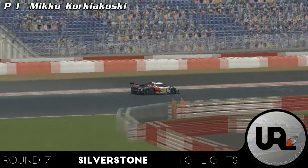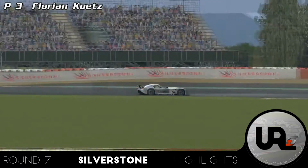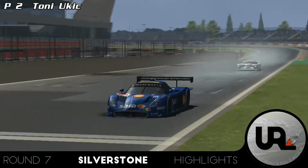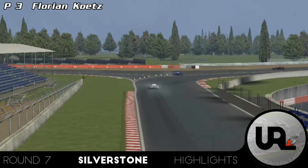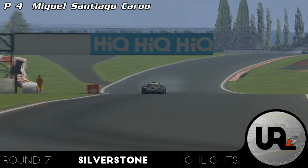the gap in the championship back to Tony Ukic. So the next 3 rounds will be very nice to watch. Tony Ukic in second, very closely followed by Florian Kutz for the end of the race. And then in P4 it was Miguel Santiago Carao. But as you can see, it's very light.